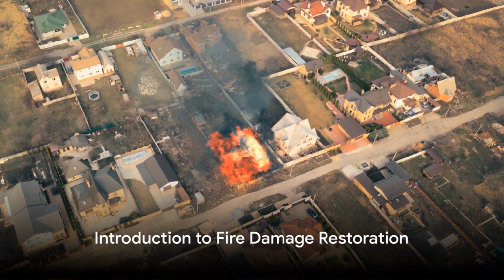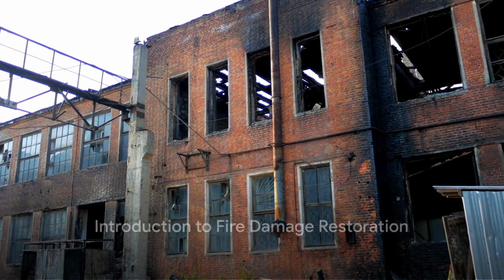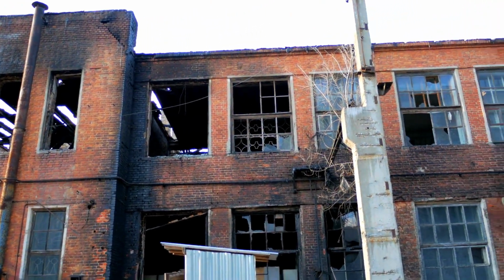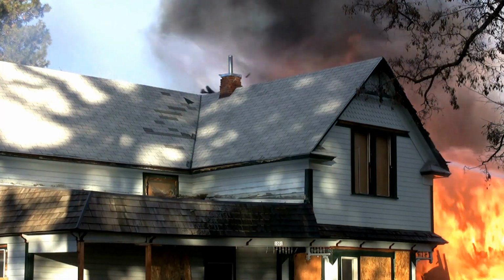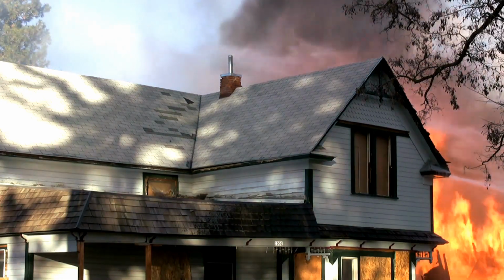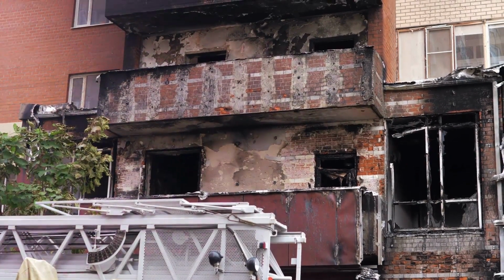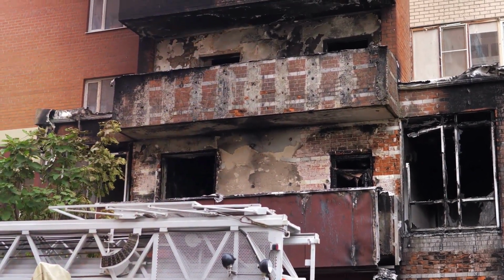Fire damage can be devastating, but restoration is possible. Today, we're talking about residential fire damage restoration in New Brighton, Minnesota. The shock of a home fire can be overwhelming, and the aftermath even more so. Fire damage is more common than you might think, and it's crucial to employ professional restoration services.